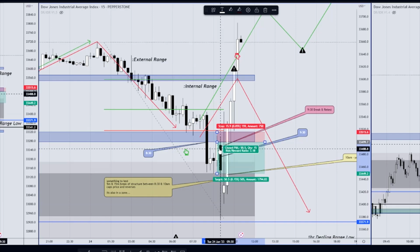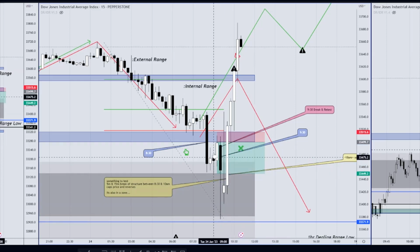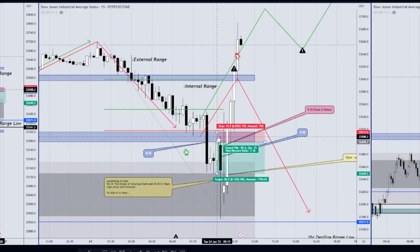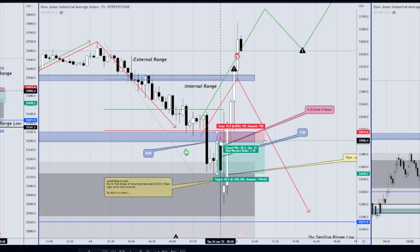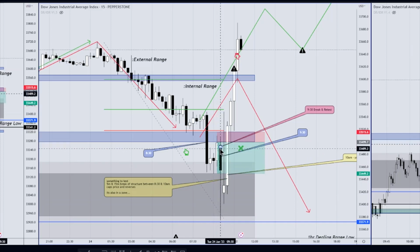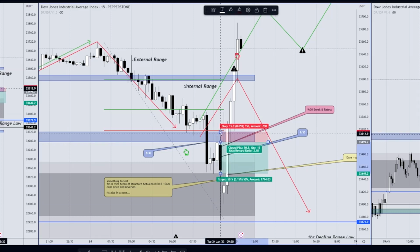That's what I need to look for. At 8:30, has price broken? No. Stick to your direction. 9:30, has price broken? No. Stick to your direction. 10 o'clock, has price broken? Yes. Change your bias. That's my if. So here we go. At 8:30, has price broken? No. It's a pullback to a zone. Take the entry down. 9:30 comes along. Has price broken? No. Price comes up to that, take the entry. There's two trades there.